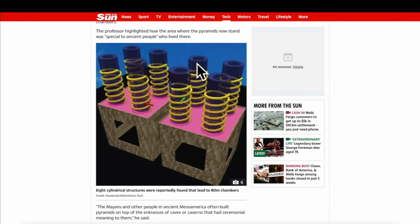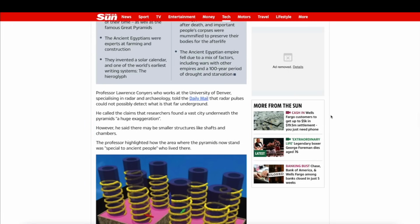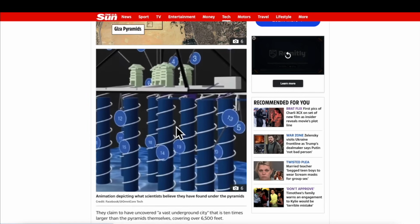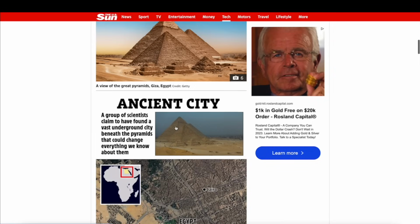Seriously? Here's what these cylinders supposedly look like. And these cylinders aren't small by any means. I think they're stretching somewhere in the neighborhood of 240 feet that go down to big chambers underneath these 8 cylinders that, again, they say are wrapped in some sort of coils. I mean, this is seriously wild. Here's an animation depicting what scientists believe they've found underneath the pyramids. Here's a look at the cylinders, a sprawling city. Who lived in the ancient city?